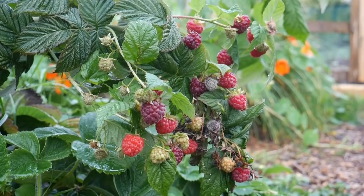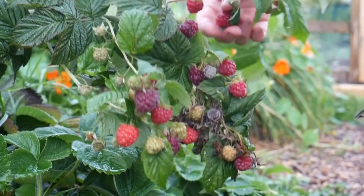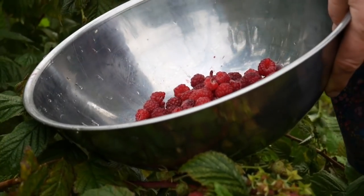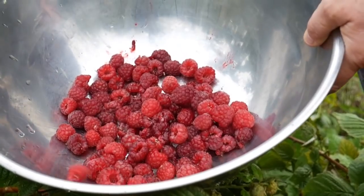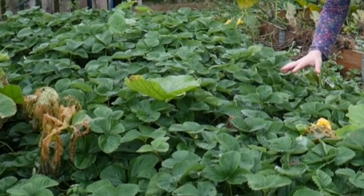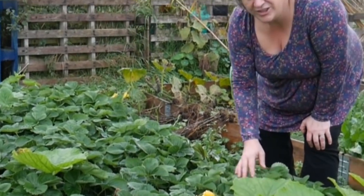The raspberries over this side are doing very well. These are the strawberries that I cut back after they'd fruited in the hope that I would get a second crop of fruit. Well, they've grown back really well, strong and healthy. I have seen a couple of flowers here and there, but nothing that's actually going to give us a second crop, but we'll try again next year.